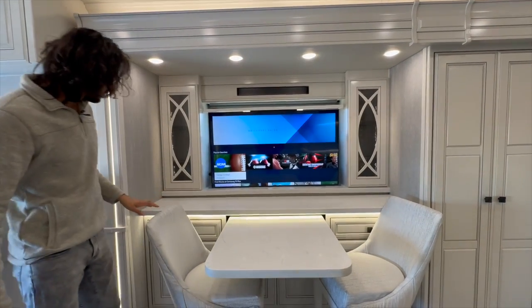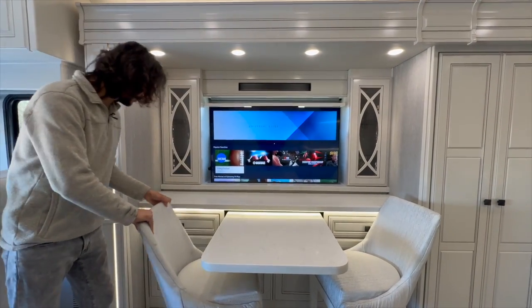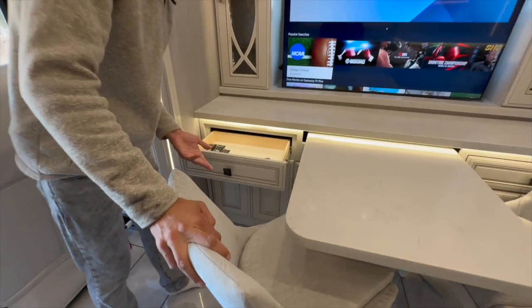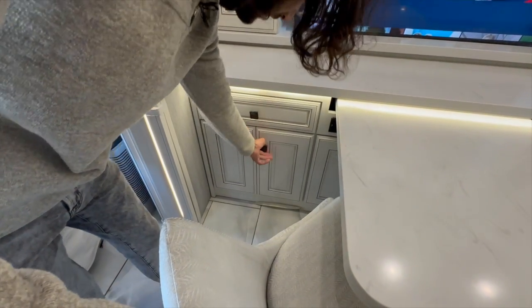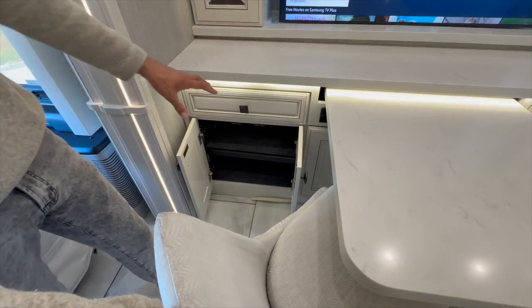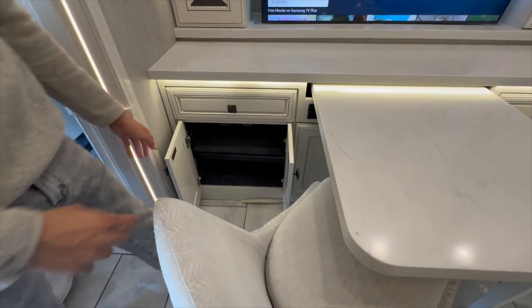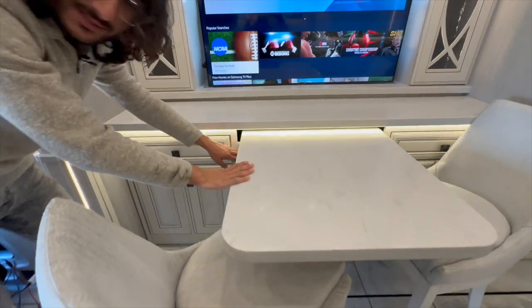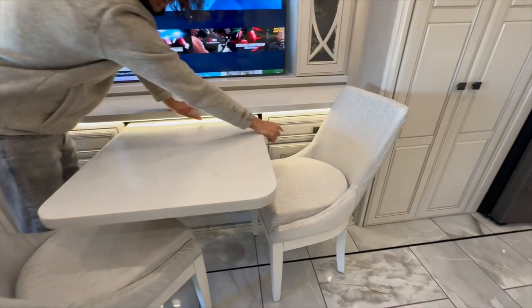Now there's a bunch of cabinets right around here too, so if you slide this out, you've got your drawer right here, and then below you've got these adjustable shelves and storage down below. There's a bunch of more cabinets under here. There's cabinets underneath this table, outlets underneath the table, and then another set of drawers and cabinets right there.